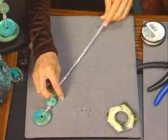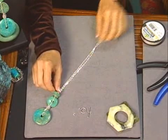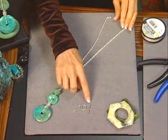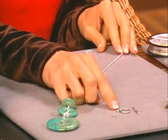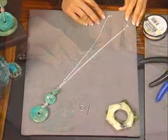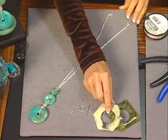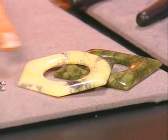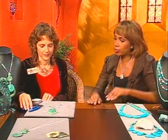Like so. Perfect. So basically the bottom of your necklace is made, and at this point you add the toggle clasp with the jump ring on either side of the necklace. I have these larger shapes here that are kind of fun, and if you'd like to add those on, you do that in the beginning. Absolutely. That's gorgeous.